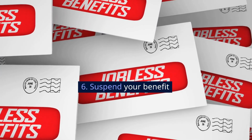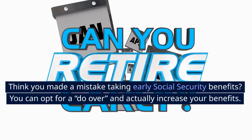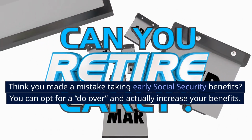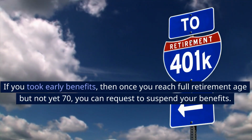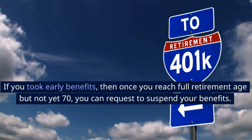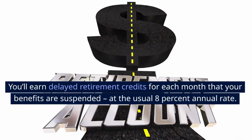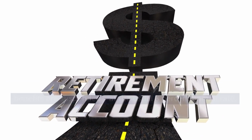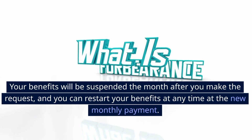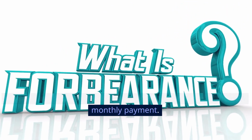6. Suspend your benefit. Think you made a mistake taking early Social Security benefits? You can opt for a do-over and actually increase your benefits. If you took early benefits, then once you reach full retirement age but not yet 70, you can request to suspend your benefits. You'll earn delayed retirement credits for each month that your benefits are suspended, at the usual 8% annual rate. Your benefits will be suspended the month after you make the request, and you can restart your benefits at any time at the new monthly payment.